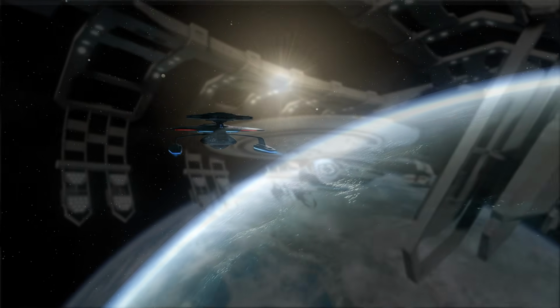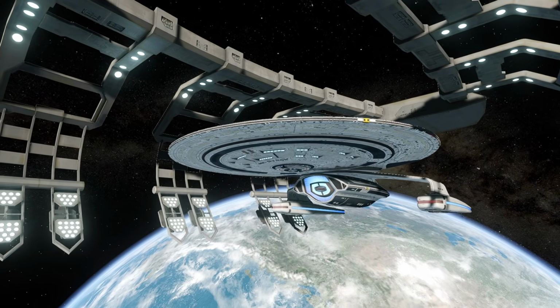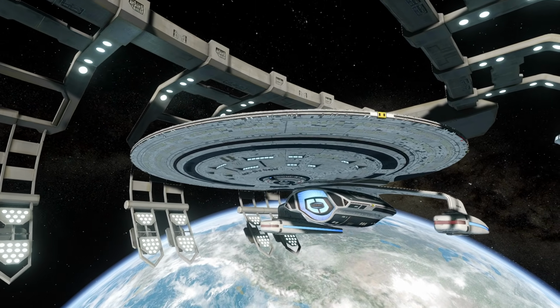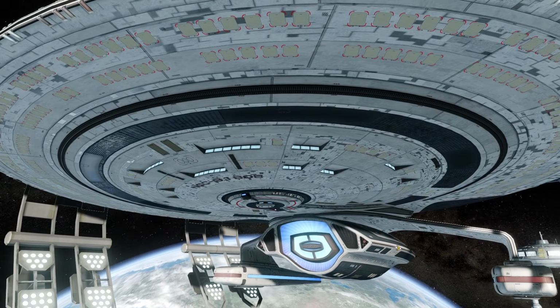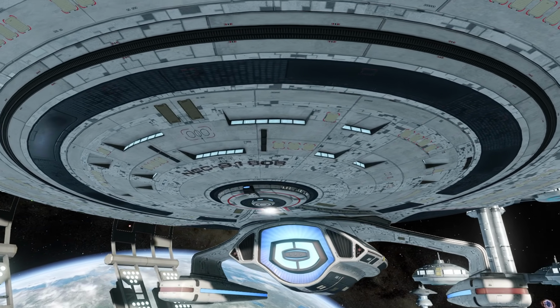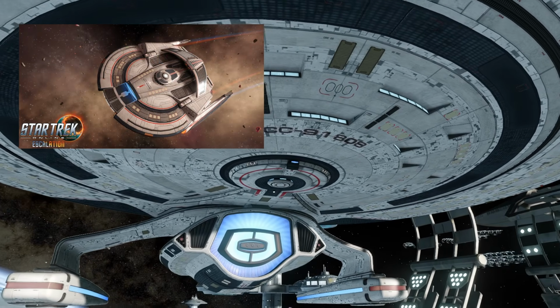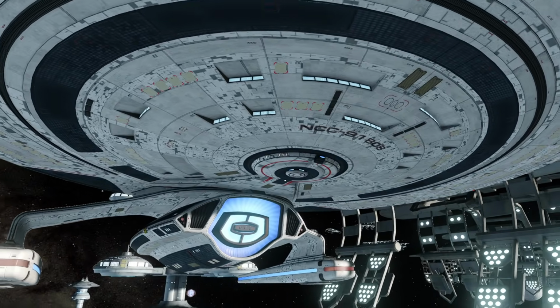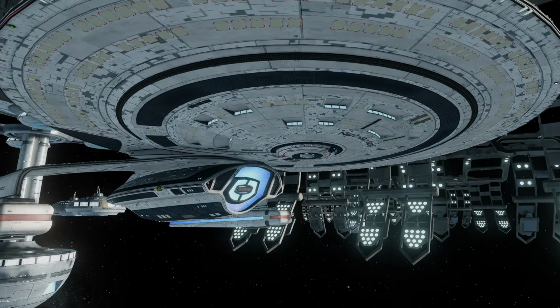Such technologies would pave the way for the implementation of initiatives such as the ill-fated fleet formation and increased interconnectivity among Starfleet ships. While not the first vessel to be built with this design ethos, that was the Reliant class, follow-up video soon, the Sutherland was the largest attempt at implementation to further test their usefulness.